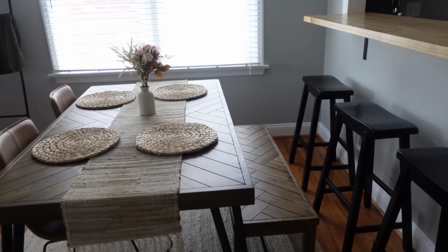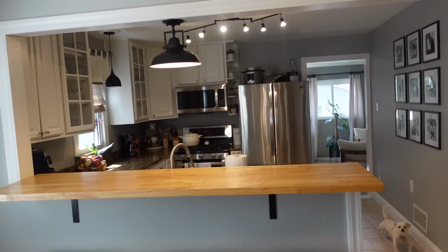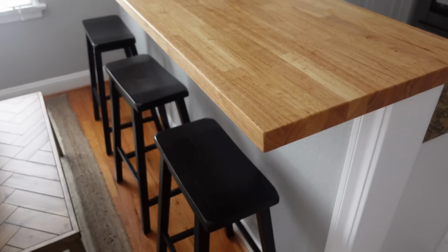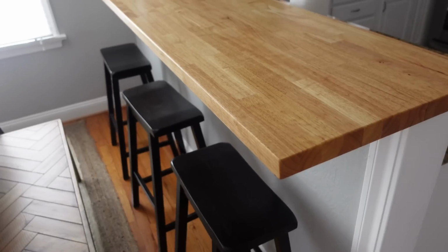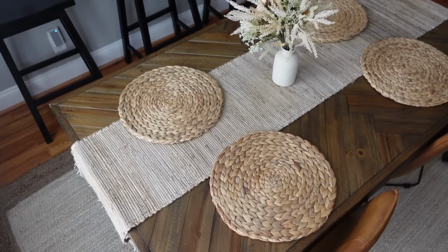Like you guys see, we do have this really nice butcher block overhang bar table over here by the kitchen side, and we knew we really wanted to occupy this space, but we weren't sure if we wanted to put bar stools there. So we went back and forth for a while, and eventually we ended up buying these black bar stools, and since they are shorter and a little bit more narrow, they ended up fitting the space perfectly. I love that it added that pop of black. I think the space just came together so well.